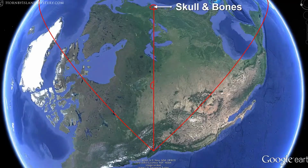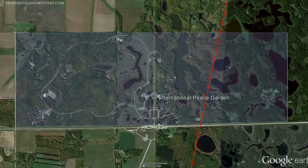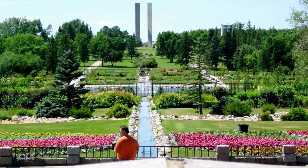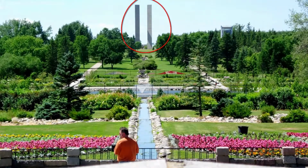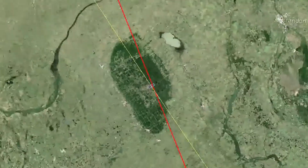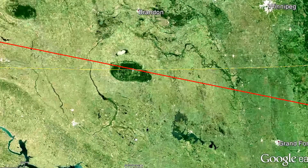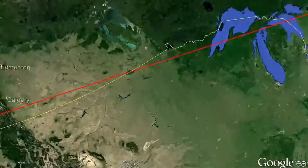The line also passes through the International Peace Garden on the border of Canada and the United States. This impressive garden covers 3.65 square miles, has 150,000 flowers planted every year, 12-story peace towers, and facilities for thousands. It's also in the middle of nowhere. The closest city of any size is Brandon, Manitoba, which has a modest population of 46,000 and is over 90 kilometers away from the garden.